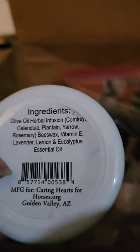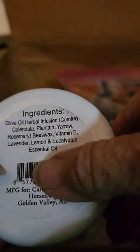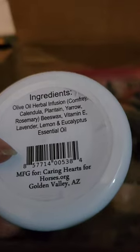Then we've got vitamin E, a little bit of lavender, lemon, and eucalyptus essential oil, and beeswax to help hold it together. That's what the beeswax is for. And we appreciate those bees, let me tell you, because it's awesome.